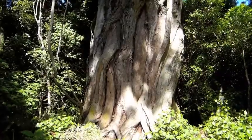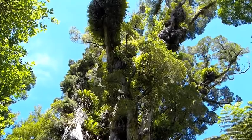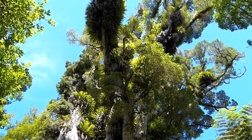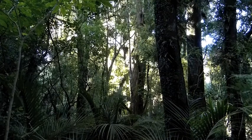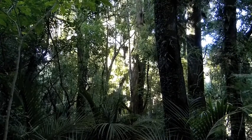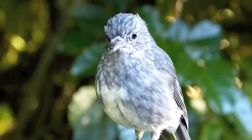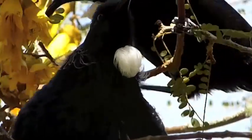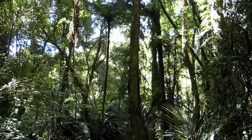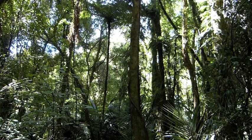Many forest plant species, such as the great northern rata, will also be lost unless the intensive browsing by possums is controlled. With the massive reduction of predators of our flora and fauna, the recovery is remarkable. Without predation and the competition for food, the birds nest earlier and have more successful clutches. 1080 is our most powerful weapon in the battle against the introduced animals that are destroying our native forests.